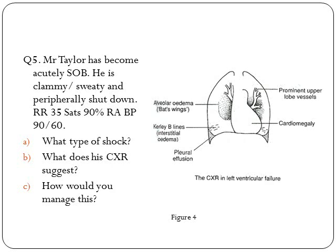And how would you manage this? Just a quick bit of general finals revision. What are you going to give them? Oxygen, yeah. What dose would you give? Would you give it IV, oral? Of which diuretic did you say?